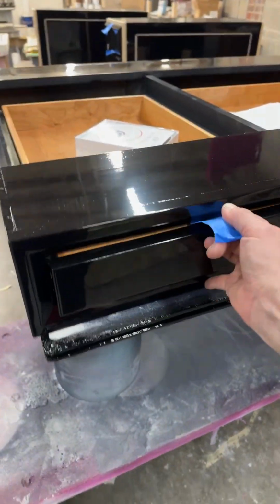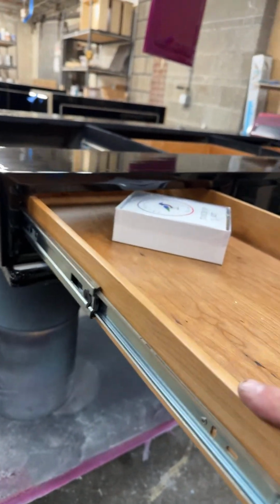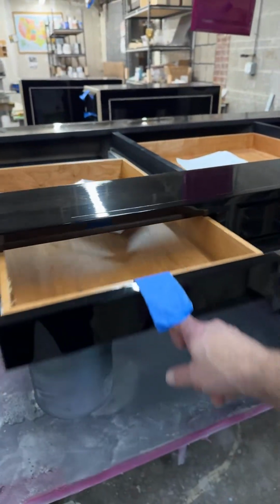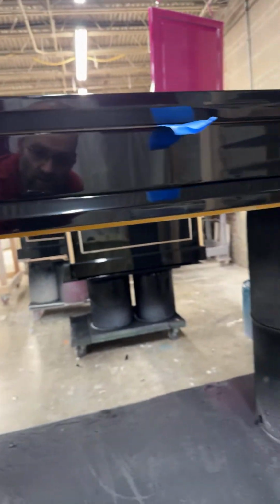Same deal. Oops, let me hit these to open. These ones are going to use side mount slides because the drawer boxes are so small. But again, soft close everything. And you've got the really nice reflection. It's going to be beautiful.